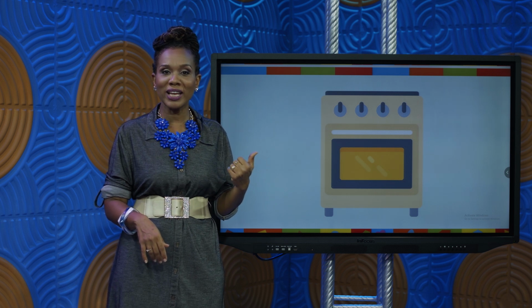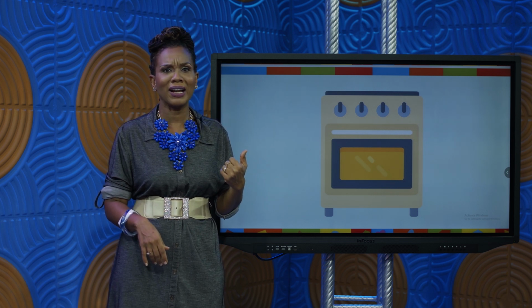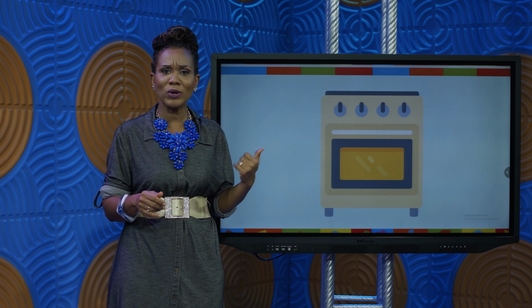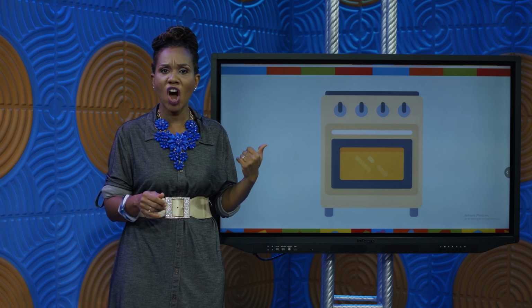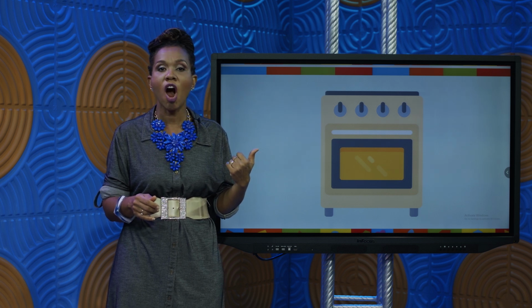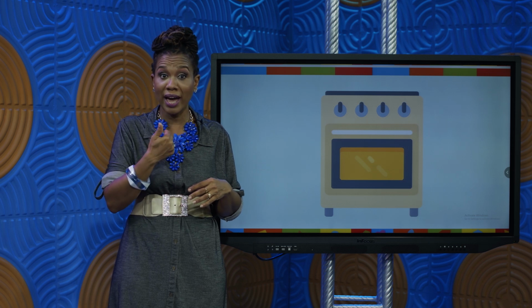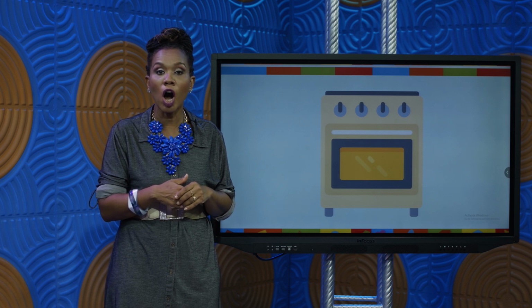I know a lot of mummies using this these days because they're home. A lot of daddies too, making bread and cake and that kind of thing. And they tell you don't go near it because it's often very hot. What is this? It's an oven. What's that word? Oven. What's the sound? Oh. Now when I say oven, you see my mouth making a round shape like a circle, yeah? Oven. Put the bread in the oven.